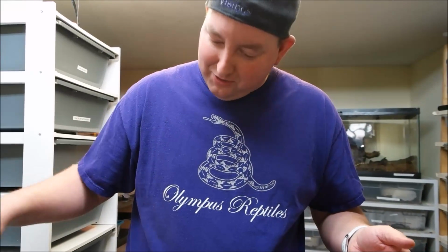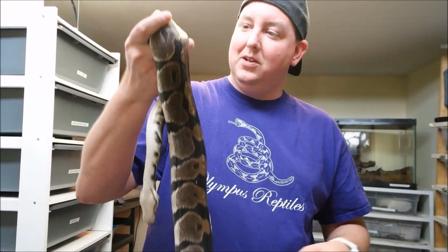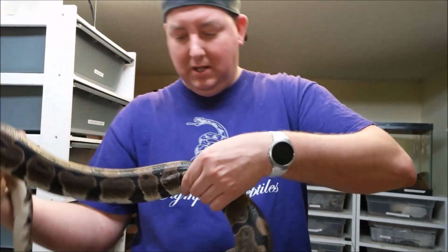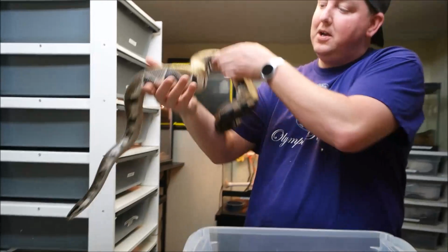See, skin is literally starting to come off right now. Like he is going to shed any moment. But consequently, he looks terrible. Sorry about him looking horrible. He's got a few scales he's already knocked off.